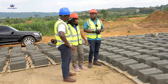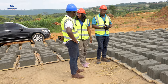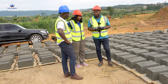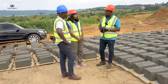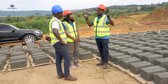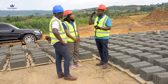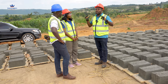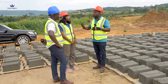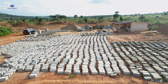That is amazing. When it's molded like this, usually how long does it take before it's fully dried to go into production? So it depends on the weather. If we have good weather, and there's another aspect that we call curing. Once the blocks are molded, we expose them to the sun, and the rate at which the sun takes out the water from it is great. So getting to the wee hours of the night, around 5-6 about, we have to get water on all the blocks. Then the following day, setting has started.